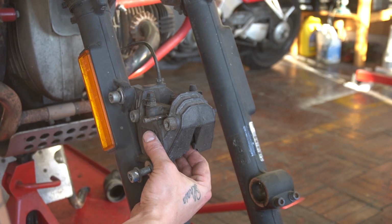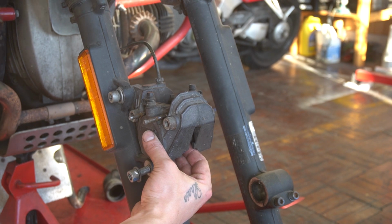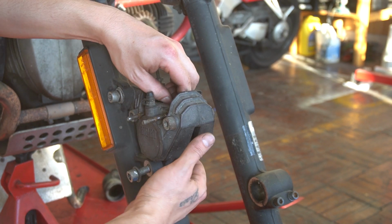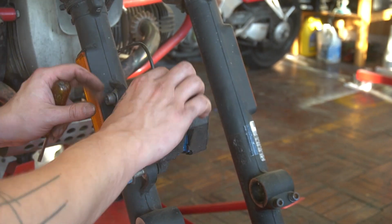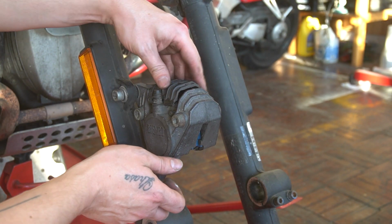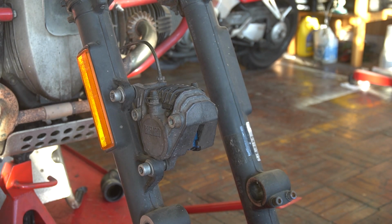Well, I should say you should definitely replace the spring, which I'm definitely not doing. I will eventually, okay? That's how I'm going to do it.